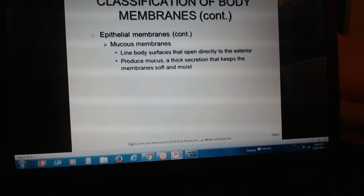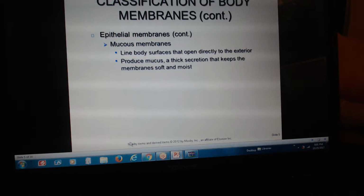Epithelial membranes, again, mucous membranes are a prevalent example in our body. They line body surfaces that open directly to the exterior world. They produce mucus, a thick secretion that keeps membranes soft and moist, but that mucus also traps pathogens.